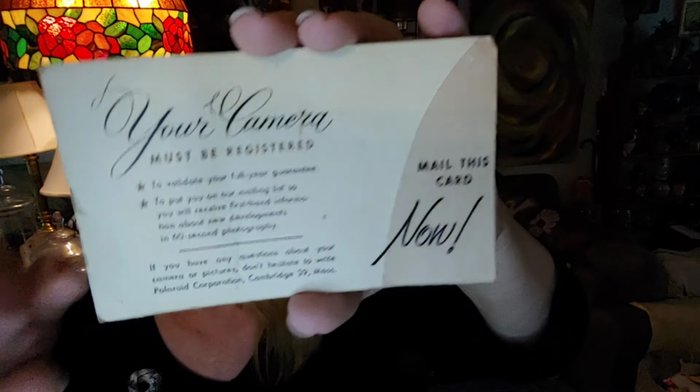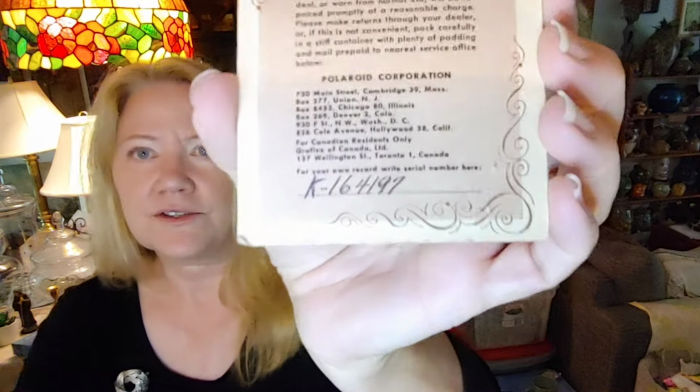Your camera must be registered. Some more ephemera, pamphlet pieces that came with the camera. Oh, it actually has a serial number. There's the serial number right there. So just that extra stuff, I thought, for the camera collector, the people that are collecting these cameras, has some extra value, and that's why I went ahead with it.